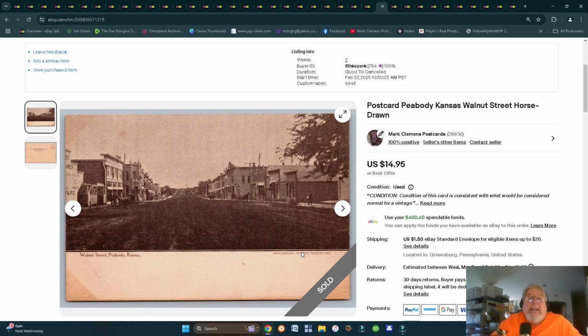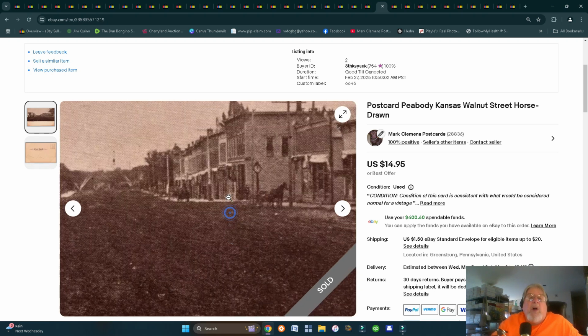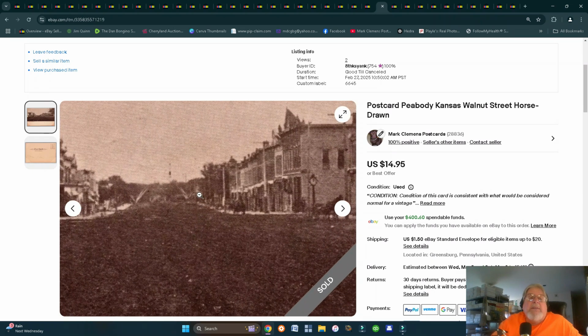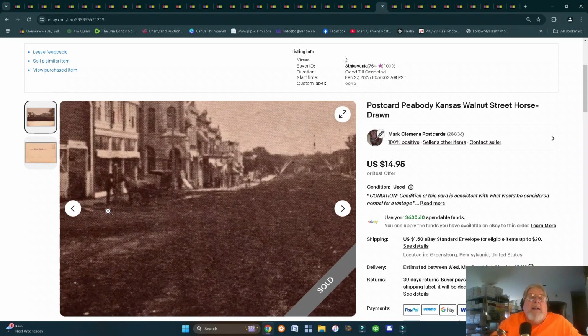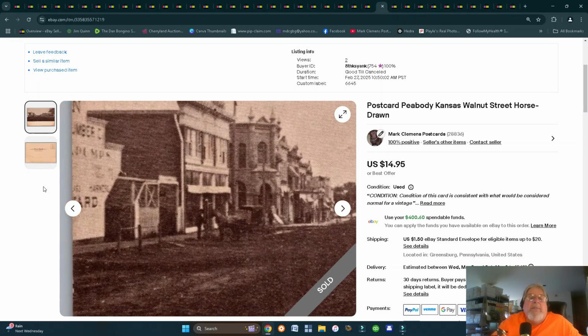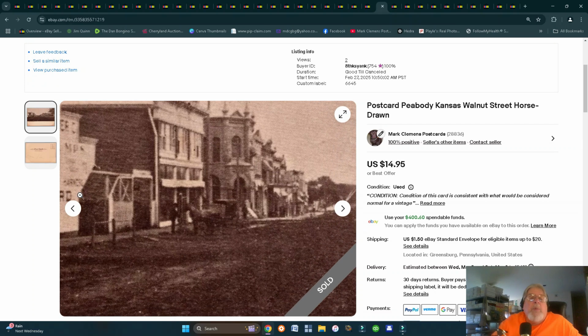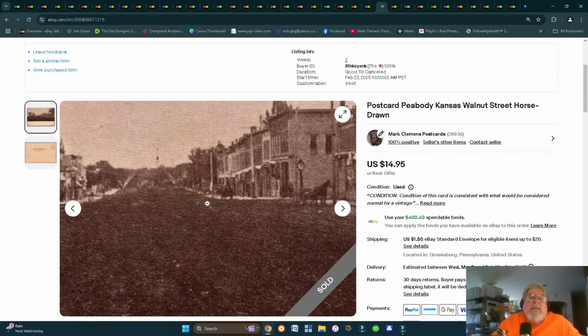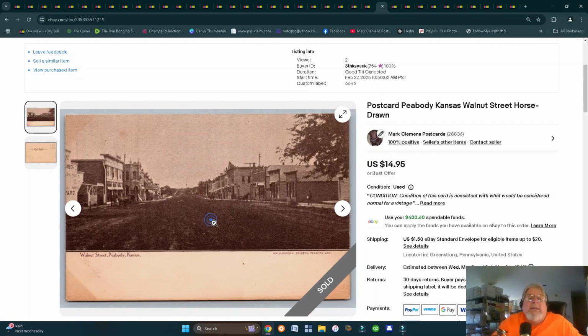Next up, we have a little town view. This is Walnut Street in Peabody, Kansas. And this is sort of a sepia tone card. If we look a little closer, it appears to be a dirt street, and it goes off into the distance. We're a little bit away from the action here, but we can make out a couple of horse-drawn carriages, one there on the left side of the street, another one there on the right, and it looks like another one down the street. So a very old view of this town.